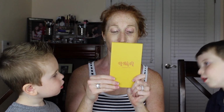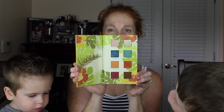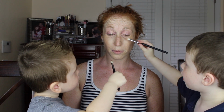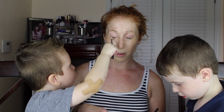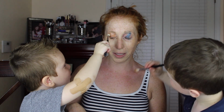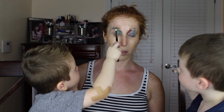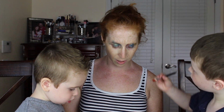Now we are going to move into eyeshadow using the Alamar Cosmetics Reina del Caribe eyeshadow palette. I got it in BoxyCharm a couple months ago. On your eyelid. Right there, yep. Right on here, Parky. That's really cool. Okay, oh, that's a lot.